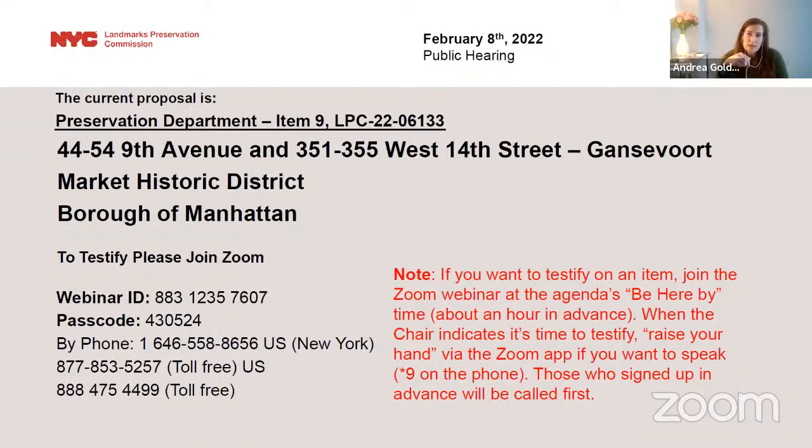In June 2020, we supported the application for restoration of the buildings in conjunction with a new tower behind them. We raised concerns about the proposed storefronts, and we're glad to see the commissioners instruct the project team to modify the design so that it better reflected the configuration of the historic storefronts. Now we support the plan under consideration today to reconstruct the facades following that same design.